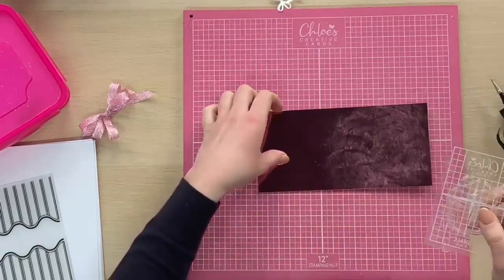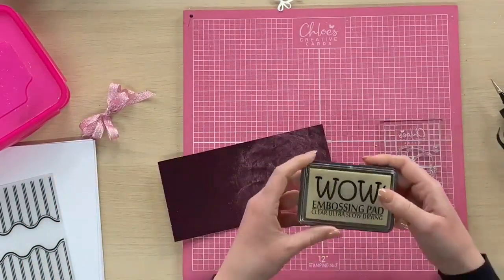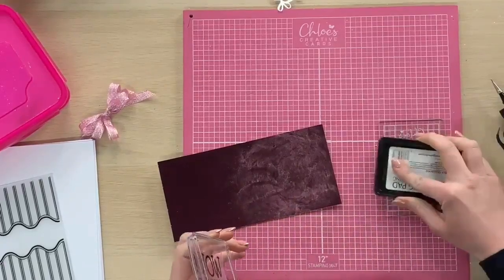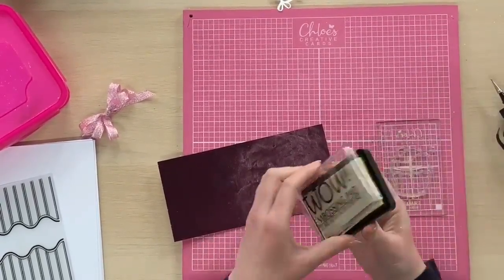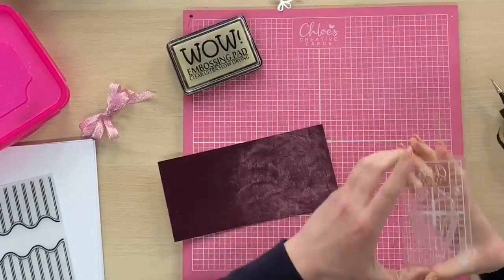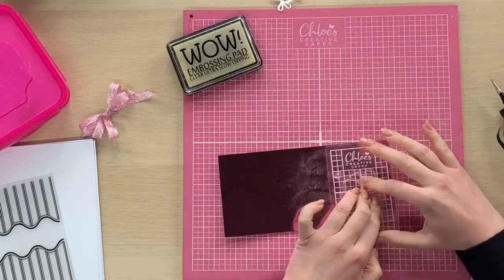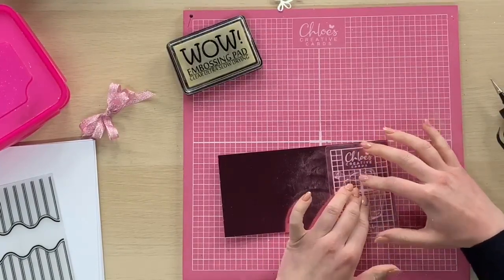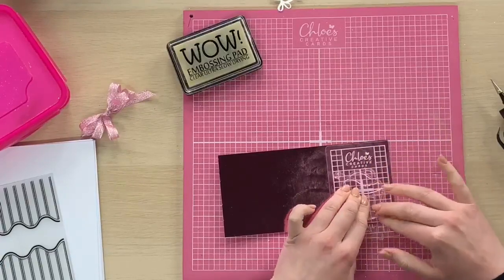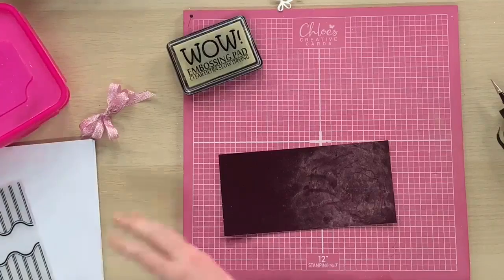So we're going to take our stamp again and we are going to take our clear embossing ink pad. We're going to ink up that cupcake like so. So this is the Wow Clear Embossing ink pad that I'm using again. And then we're going to hover down and press. Now it's quite like stamping onto acetate. You don't need quite as much pressure on the stamp and you want to keep one hand on the stamp at all times. And you can lift that off.